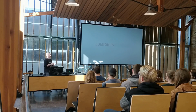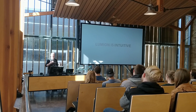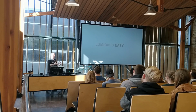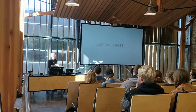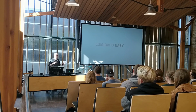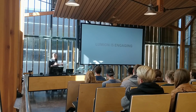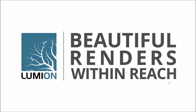But Lumion's different. It's real-time rendering, real-time feedback with non-real-time results. Basically, you can set up your scene, assign Lumion textures, add Lumion objects, and import your model from any of these different modeling programs like SketchUp, Rhino, Revit, ArchiCAD. Anything will come into Lumion. It gets brought to life with our materials and objects, and then you render it out using our styles and effects. So that's the base idea. Let's take a look. Beautiful renders within reach. That's Lumion.